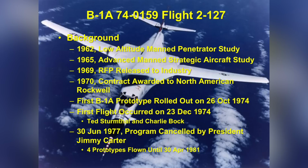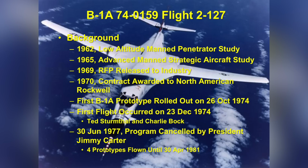So in 1965 or mid-60s, another study came in and validated all those results. And then all of a sudden, they said, okay, it's time. And a request for proposal went out to the contractors to find out what it would cost to build one of these airplanes and what it would look like and how it could function and what would happen. Well, North American Aviation was one of the contractors, and they won the award. And the contract was awarded back in 1970. And just note that date, 1970. Just keep it in the back of your mind.